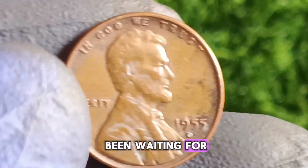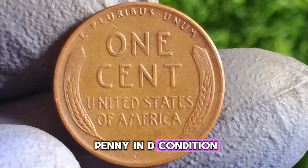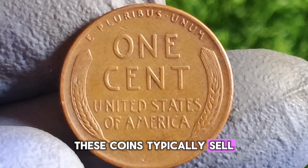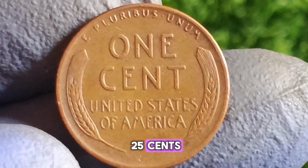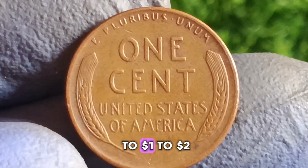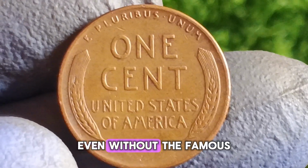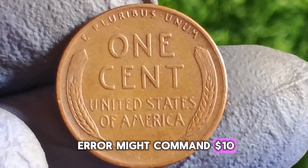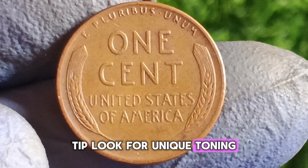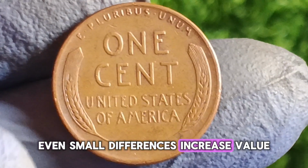Now the part you've been waiting for. The value of a 1955 no-mint mark penny in decondition in today's market. In 2025, these coins typically sell between 10 cents to 25 cents if well circulated. If it's a bit better than that, it can go up to $1 to $2. Uncirculated or red-colored examples, even without the famous error, might command $10 to $50 or more. Tip: look for unique toning, full wheat lines, and smooth rims. Even small differences increase value.